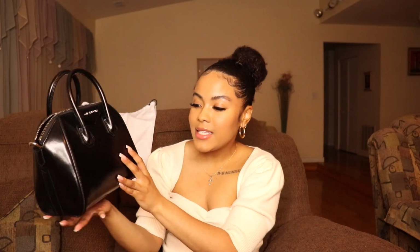Now, overall durability, I'm really impressed with this bag. I don't have any scratches on the bag. I don't see any scuffs or anything like that. When you pick up the smooth leather, it does increase the chances of scratches and scuffs, but I still think this bag looks really, really good. I don't see any visible scratches or bangs, so I'm really, really impressed so far with the durability.